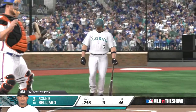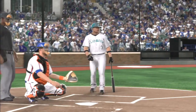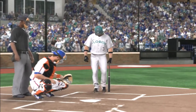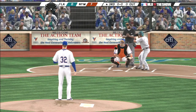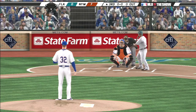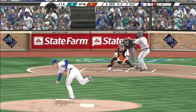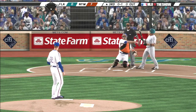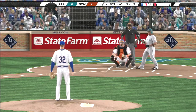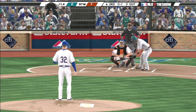Ronnie Belliard is ready to go here as we begin the third. Good fastball there by the 6'10" Young as he gets ahead. No balls and a strike. And now with this big early deficit, you got to take it 1 inning at a time. You just got to try to claw your way back.